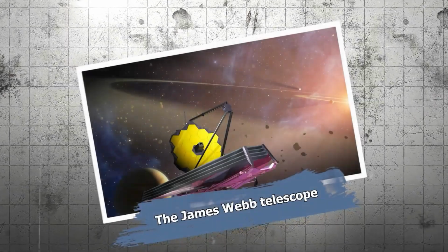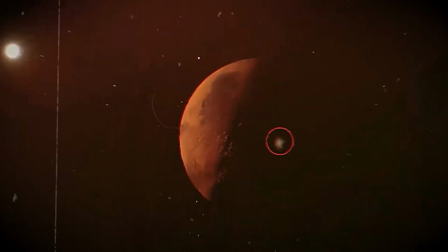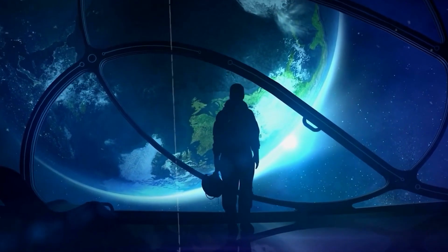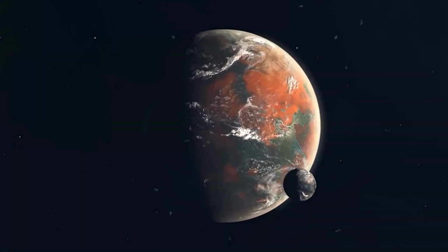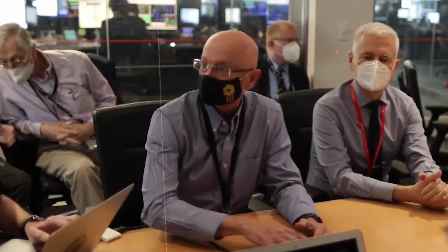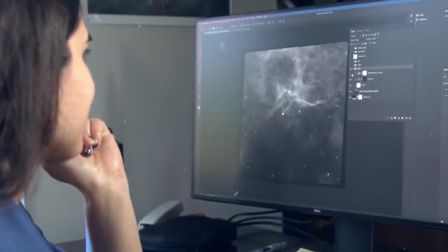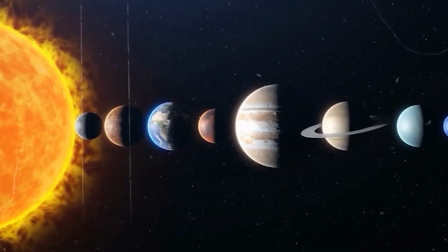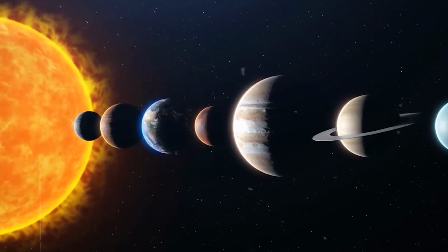The James Webb Telescope. The James Webb Space Telescope is a huge leap forward in how we observe the universe. It's not just a telescope, it's a groundbreaking tool that allows us to see farther, clearer, and deeper into space than ever before. The idea for the telescope actually began back in 1989, when NASA and the Space Telescope Science Institute were looking ahead to what could come after the Hubble Space Telescope. They wanted to develop something that could see in infrared, which is perfect for studying distant objects in space that are hidden by clouds of dust. This marked the beginning of a project that would take decades to come to life.